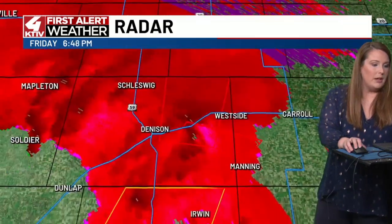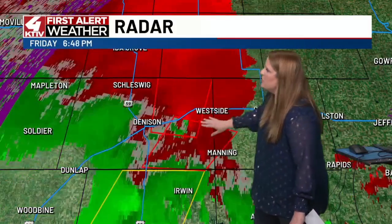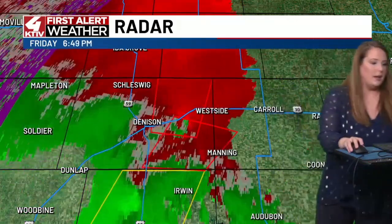And yeah, so I think we're just still looking at kind of two areas of rotation. That is just to the south of Highway 30, and it's going to be working its way pretty much parallel to 59, pretty much straight north. But again, like I said, we're going to be watching this southern end of the storm for potential rotation as well.